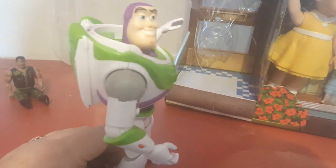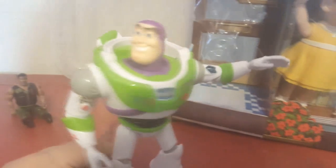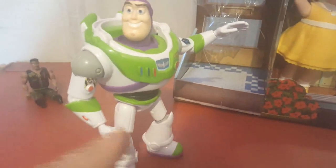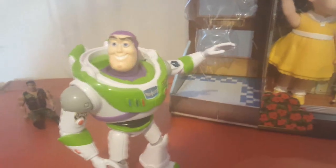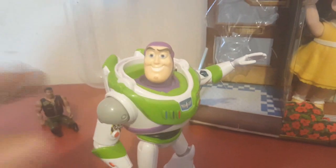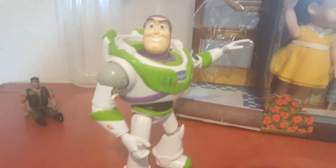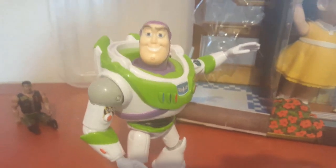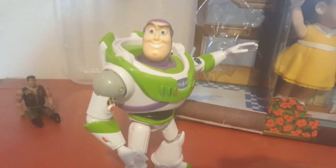Immediately, it's a very chunky Buzz Lightyear figure. Looks like Buzz Lightyear, very well painted, very well sculpted. Lots of articulation in the knees, the elbows, the wrists, karate chop hand. There's no visor that goes over the top of him. Any of the features you'd expect from Buzz Lightyear are not here. It's just a static but very well posable figure.